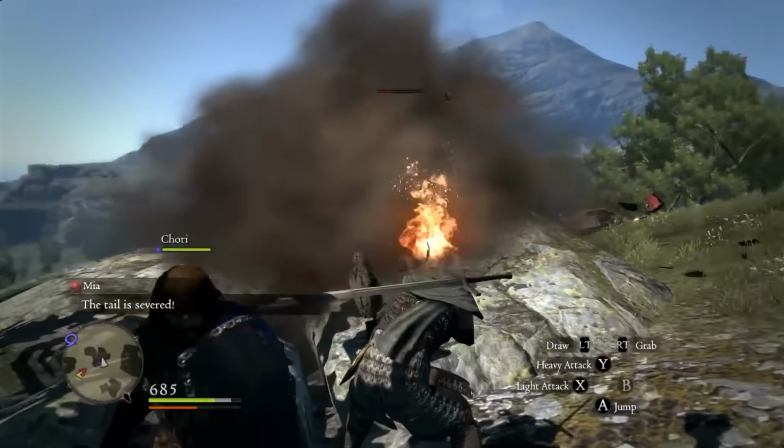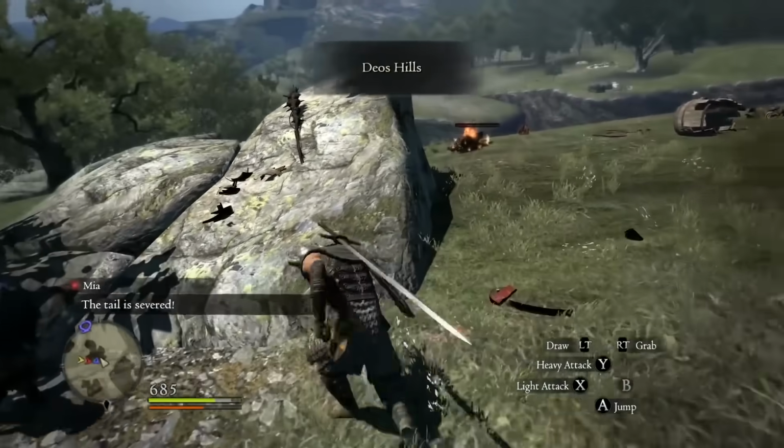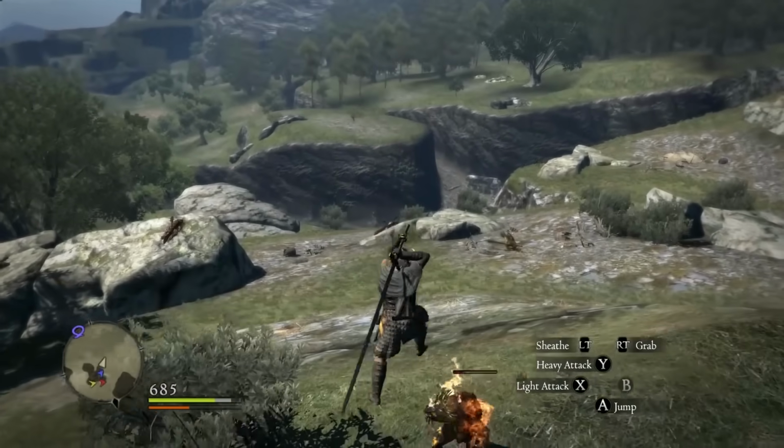Instead of me just talking about the magic gameplay in Dragon's Dogma, here are a couple of examples that should explain perfectly what I mean.